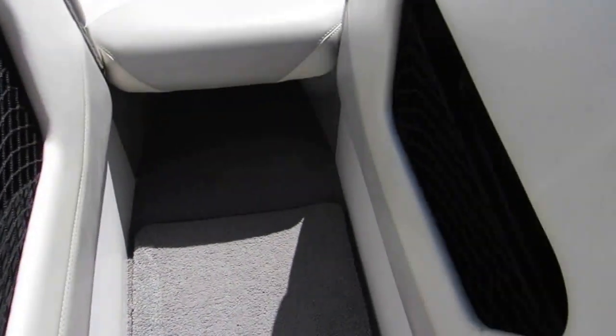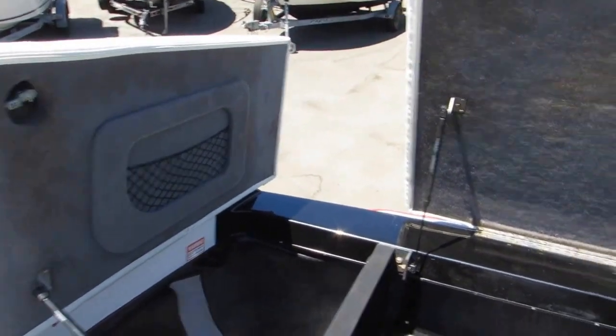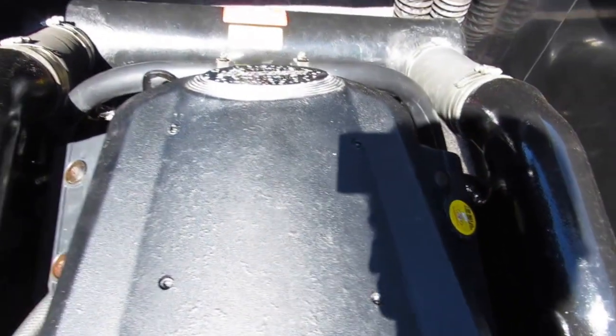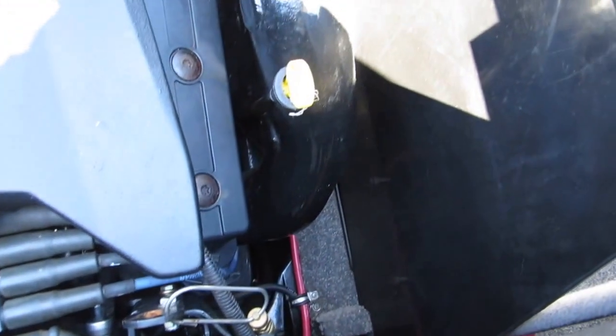On the port, the starboard console. 6.2 liter Monsoon motor. Very nice shape. See our website for the complete specifications on the engine.